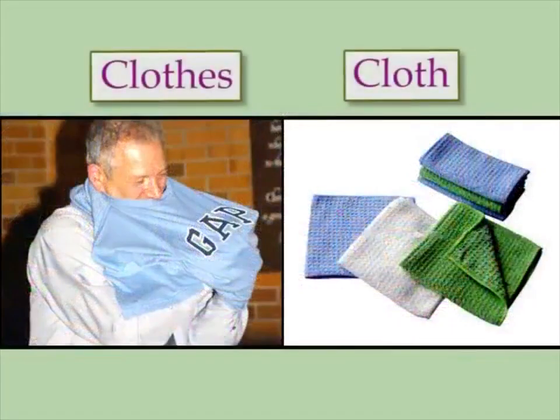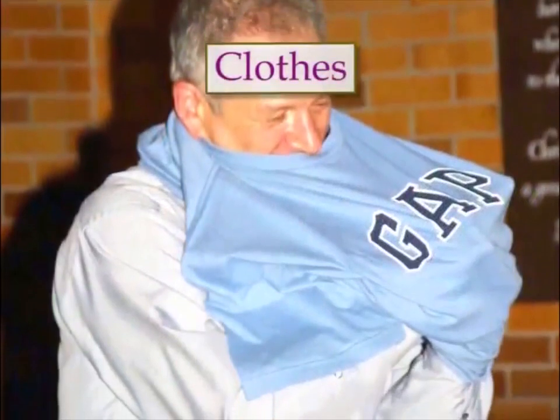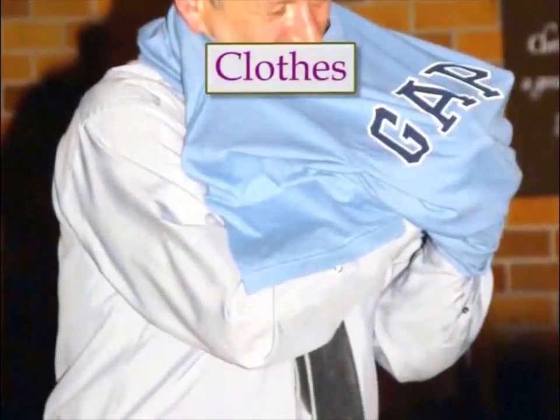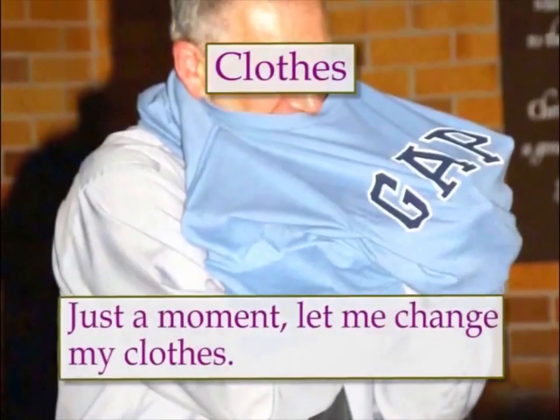First, clothes. Second, cloths. Clothes are something you wear. Clothes ਤੋਂ ਭਾਵ ਹੈ ਉਹ ਕੱਪੜੇ ਜੋ ਤੁਸੀਂ ਪਾਉਂਦੇ ਹੋ. Example: just a moment, let me change my clothes.